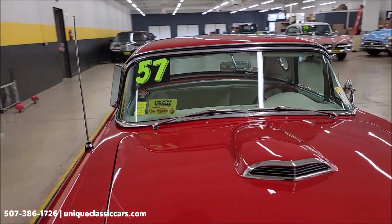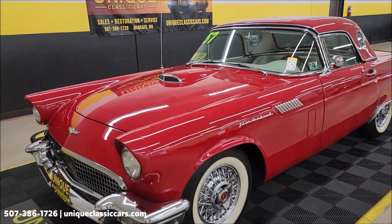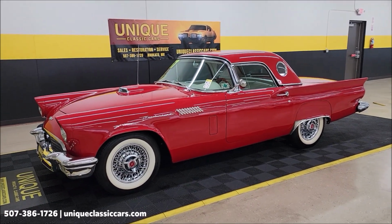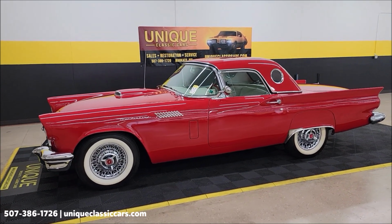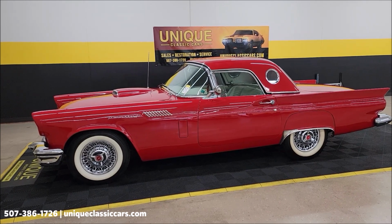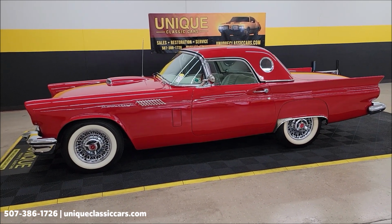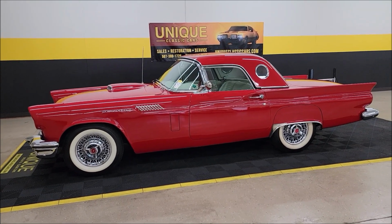1957 Ford Thunderbird. Hard top convertible, 312 underneath the hood. It's going to come with that 3-month, 500-mile warranty protection plan included in the purchase price. May be extendable out to 10 years. Consult with your sales associate when you call in or email, riding on those spoked wheels. 507-386-1726, uniqueclassiccars.com. Wide white wall radials also. Those tires aren't cheap. We do consider trades. Financing is available. And of course, we can assist with transportation.